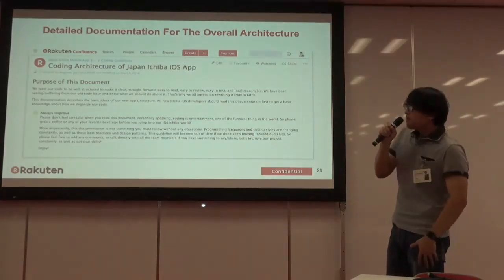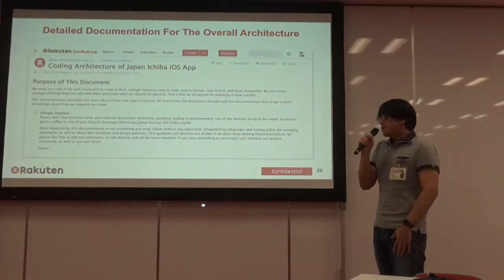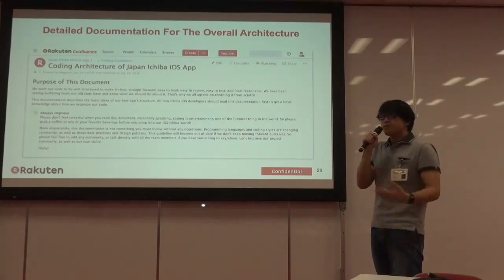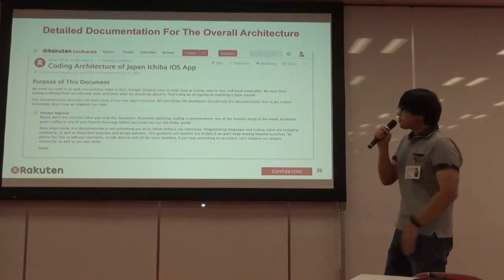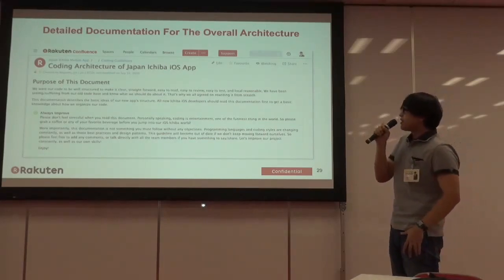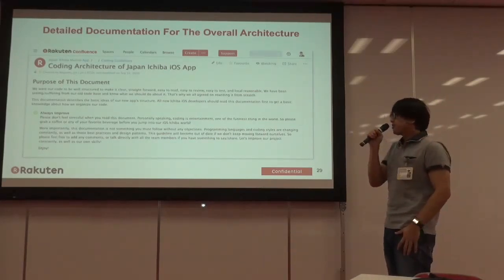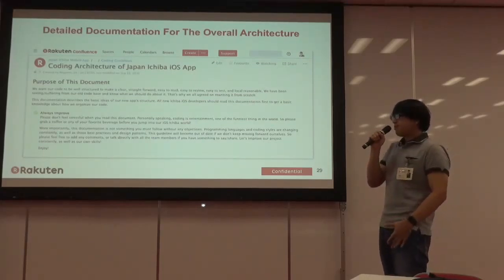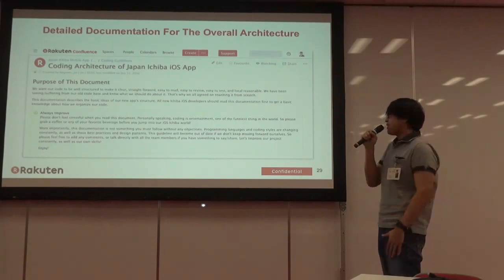After the design, we have to let the developers, especially the newcomers, become familiar with the new structure, so they don't put their code in the wrong place. What I did was create a very detailed coding architecture documentation to explain why and how we would like our code to be, and what you should do in the actual implementation.